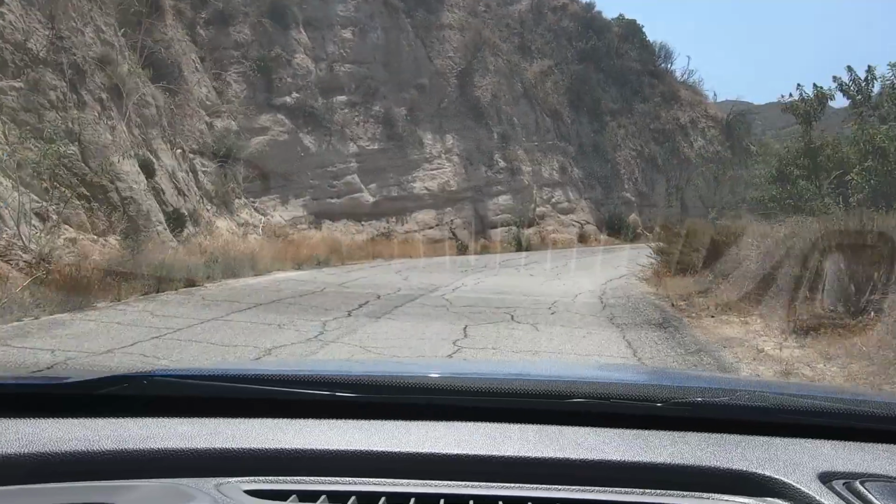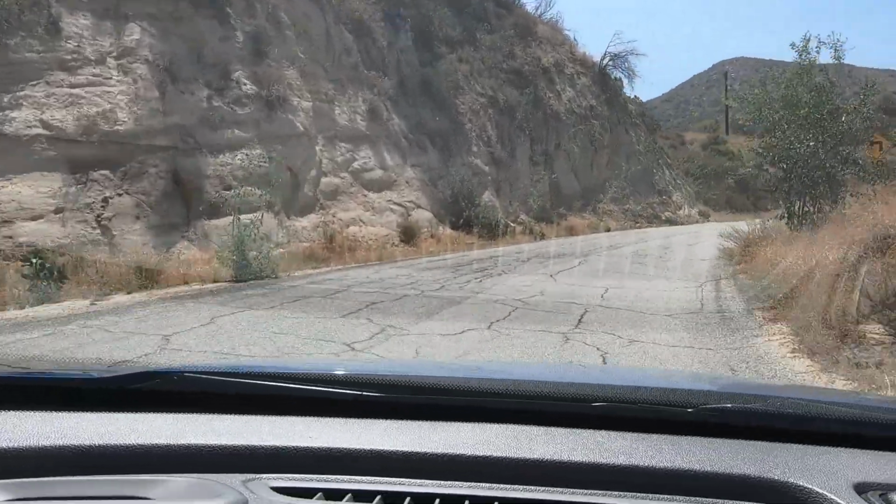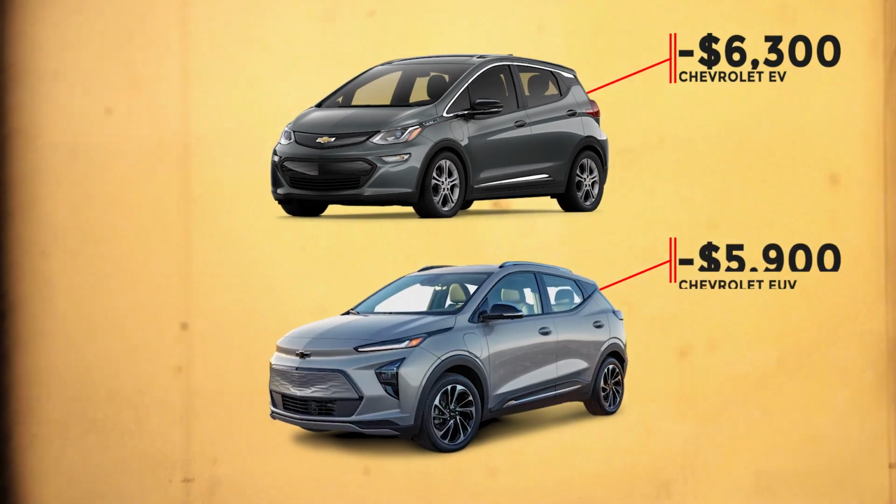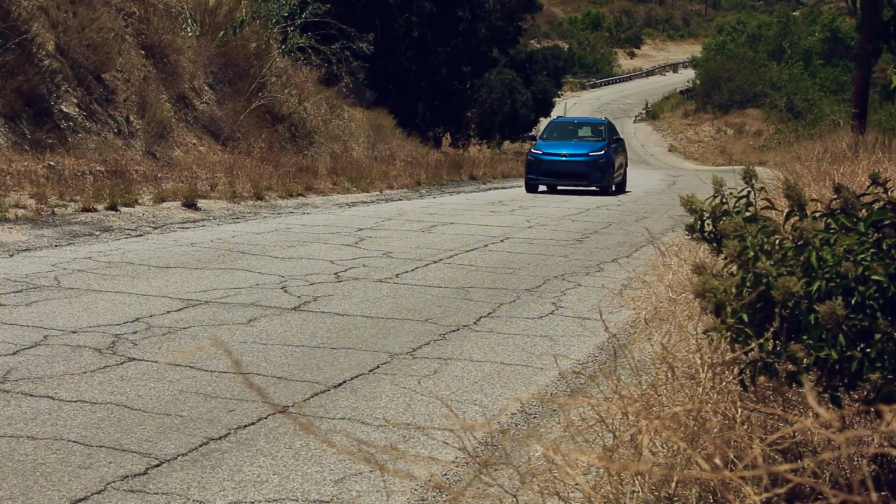The big advantage that Chevrolet has with the Bolt EV and EUV right now is definitely the price. For the 2023 model year, General Motors announced a severe price drop, which is pretty much unheard of. The EV gets dropped by $6,300. This EUV is now $5,900 less, which is how you get that amazing 28 grand base price.